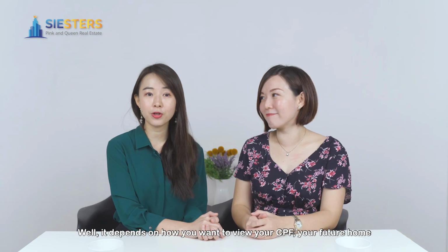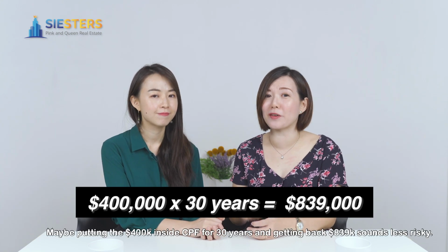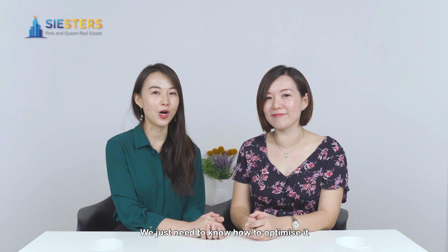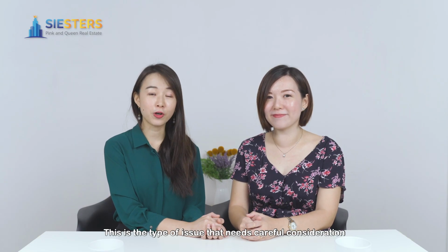Well, it depends on how you want to view your CPF, your future home, and financial standing in 30 years' time. Maybe putting the $400,000 inside CPF for 30 years and getting back $839,000 sounds less risky. The CPF system is not a bad one, we just need to know how to optimize it. The question is this: are we making full use of this system to have a more financially secured retirement and better lifestyle? This is the type of issue that needs careful consideration from knowledgeable property consultants.